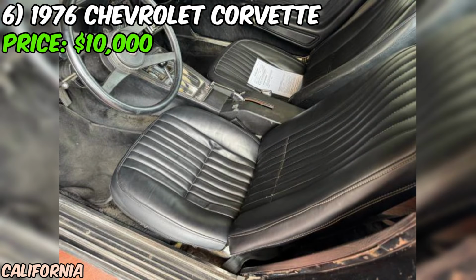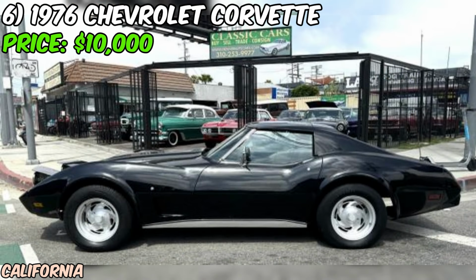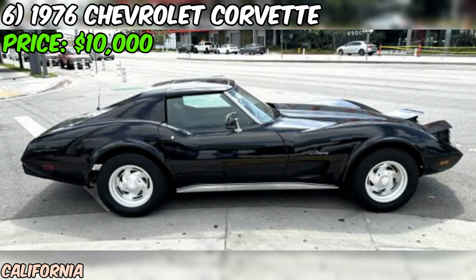The seller provides the VIN number 1Z37L35410045 and states that they have a clean California title in hand, as well as current California registration. This is important information for any potential buyer, as it shows that the car has a clear history and is legally registered.